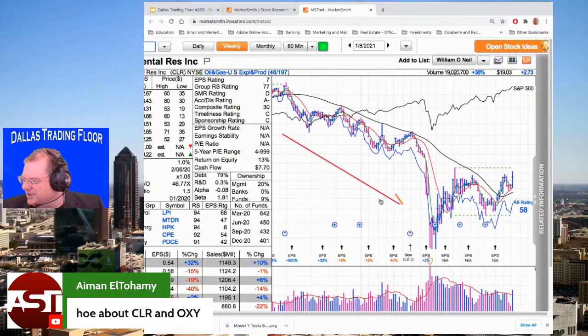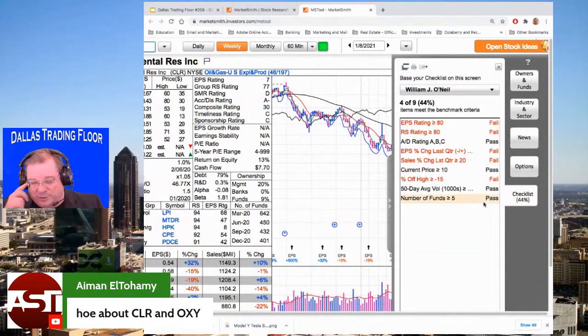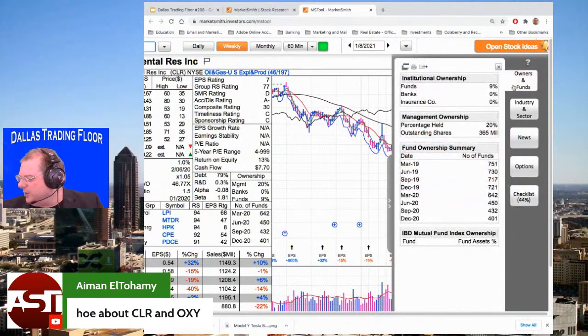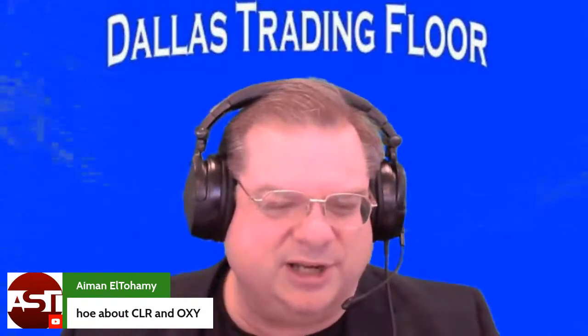Look at that. It's just a downward trend. So the question is, we can't totally judge it because the whole sector has been hurt. But it's only a relative strength of 58. It's below where I would normally buy it. The checklist is also 44%, it doesn't pass the smell test for me. And it's a well-run company, and it's holding a lot of funds. But here's the thing. I just think that the oil sector in general, you just don't want to be in right now. I think we want to see more strength before that could be good.